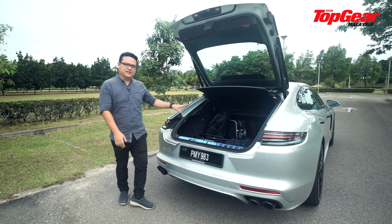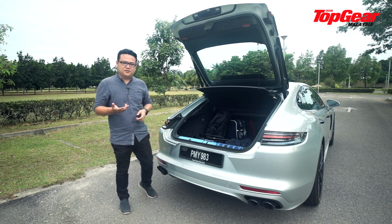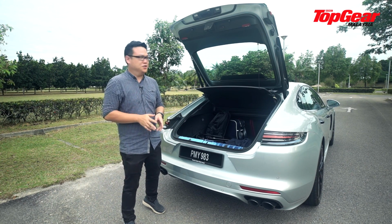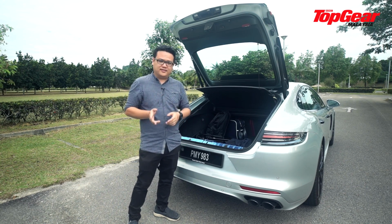Porsche says this is 495 litres of volume. I wish I could express that in terms of how many kilos of durian you can put in, but I do not want this to be our last Porsche review. All I can say is it's very big, but not as big as a Cayenne.